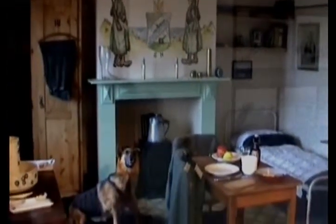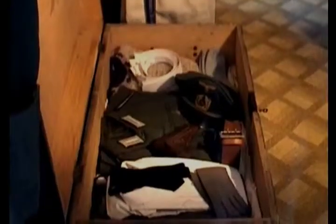This is an original painting, painted by the camp's resident painter, and it happens to be over the fireplace of the camp's commanding officer.